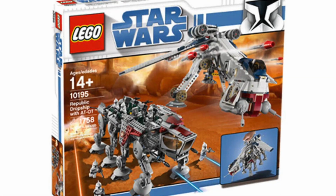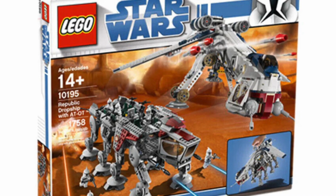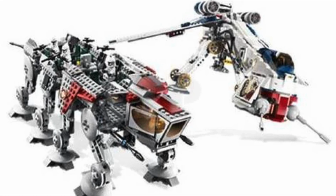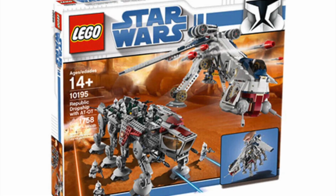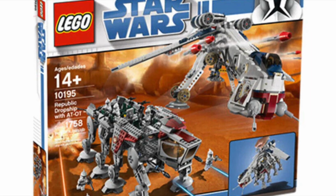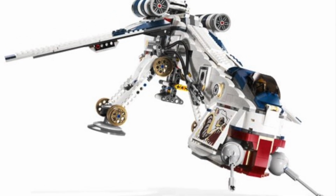In at 3rd place is a Clone Wars era GOAT, the Republic Dropship with AT-OT set 10195. This is easily one of the most memorable sets from the late 2000s. You basically got 2 amazing vehicles in one. In fact, it's one of the only Lego Star Wars sets where 2 large vehicles connect and work together. The large dropship can actually pick up and carry the AT-OT walker with a functional latch system.